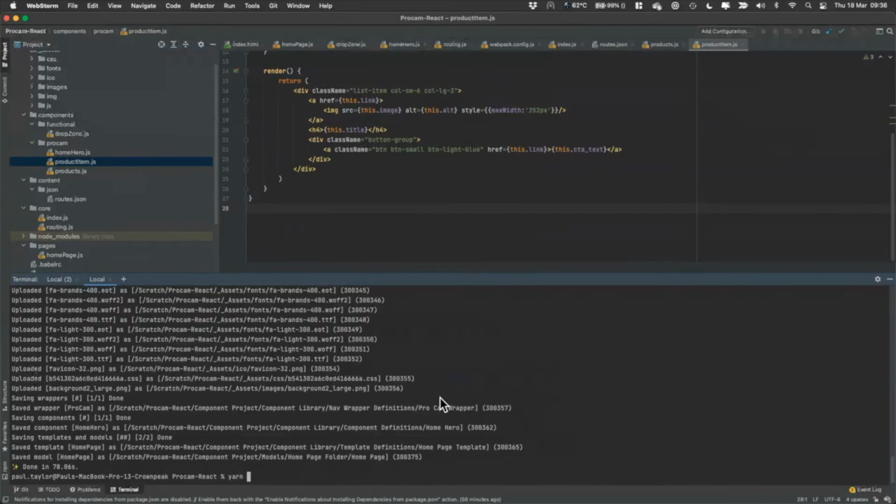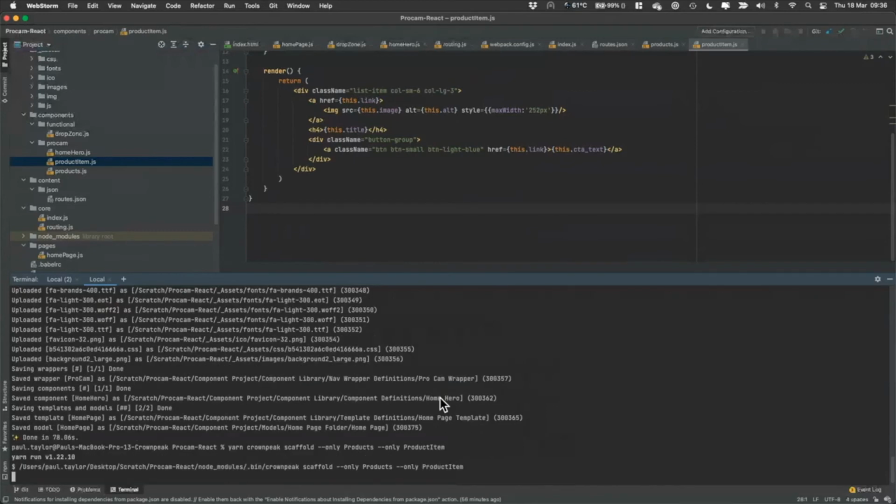Now, I'm going to scaffold that in the CMS, but because we've already done all of the initialization, we don't need to do that this time. Now we just need to tell it to go and scaffold up the products component, as well as the product item component. This is the class name that it's going to look for, and that tells the scaffolding process to only work against those two individual components that we've created.